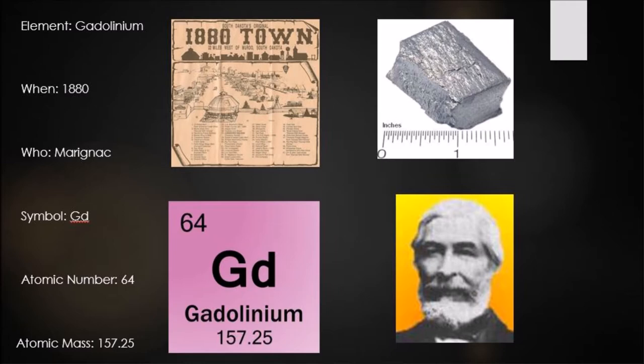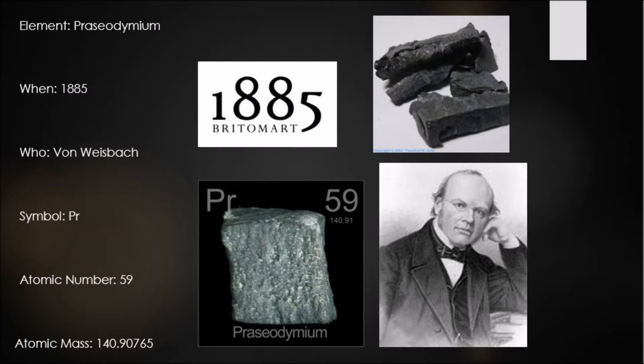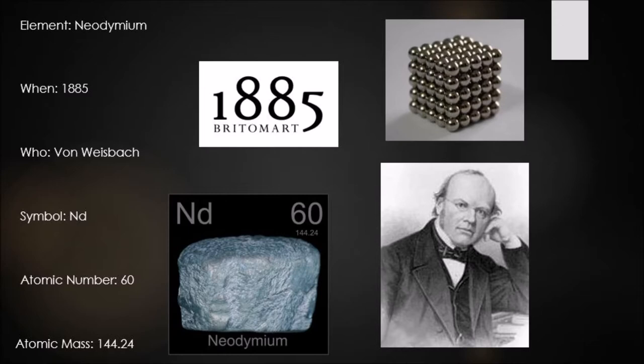Successively, praseodymium was found in 1885 by von Welsbach. Its symbol is Pr, atomic number is 59, and atomic mass is 140.90765. Next, neodymium was found in 1885 as well. It was also discovered by the same person, von Welsbach. Its symbol is Nd, atomic number is 60, and atomic mass is 144.24.